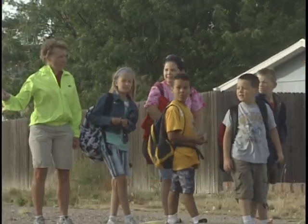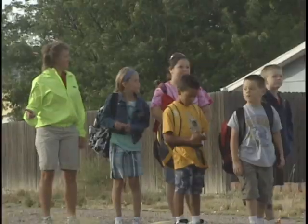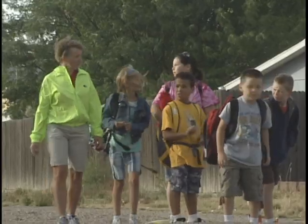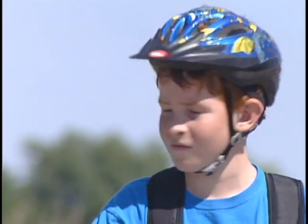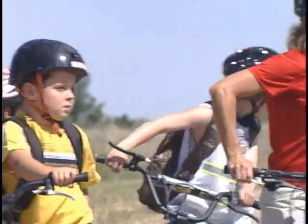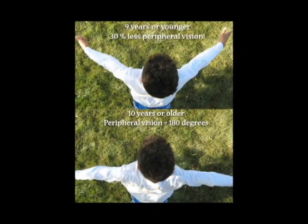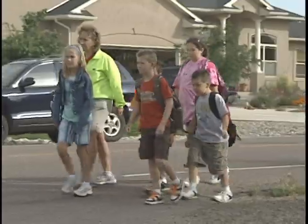So let's talk about safely crossing a street. Parents teach their children to look both ways before crossing a street. It is really important to look with your entire head, left, then right, then left again before you ever step out onto the roadway. Don't just trust your ears to hear traffic, and don't trust your peripheral vision. Until a child is about 10 years old, they have about 30% less peripheral vision than an adult has. So realize kids cannot always see things adults see.